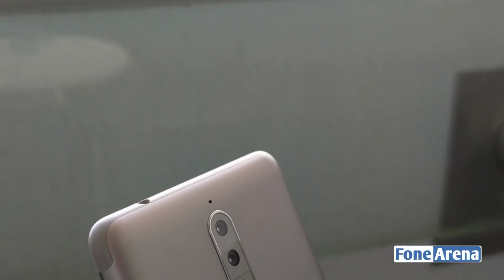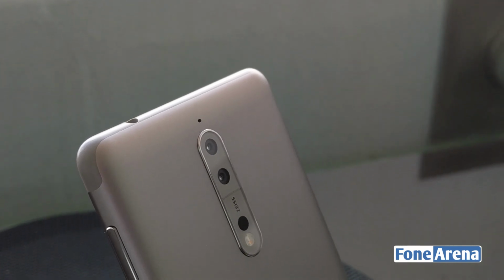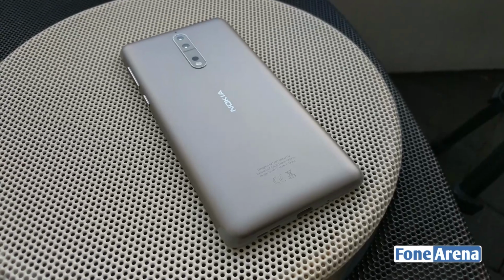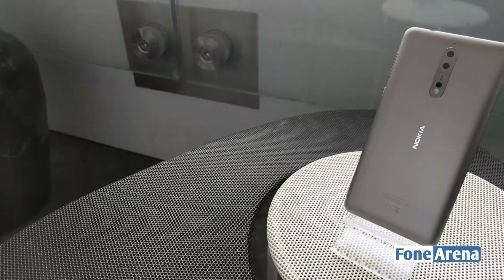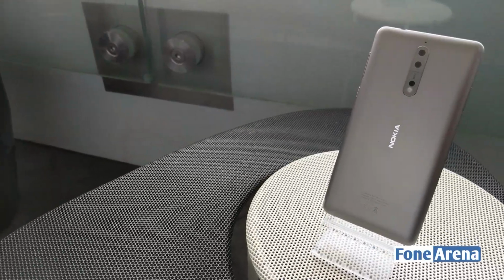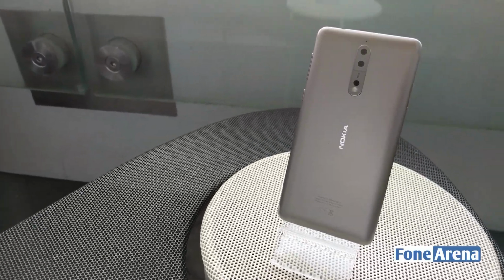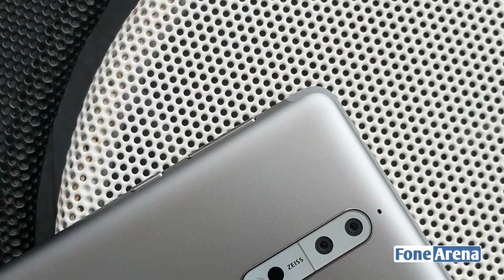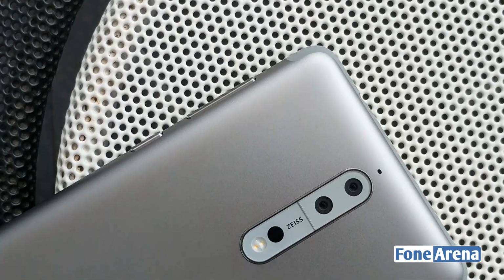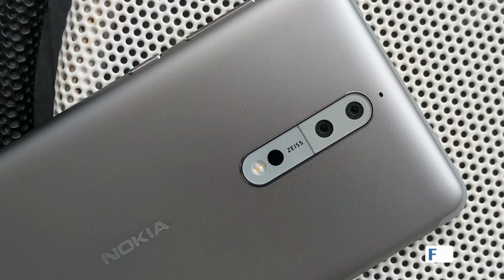Over on the right is the volume rocker and power button, both of which are sufficiently clicky and offer good feedback. The phone charges over USB Type-C and has a 3.5mm audio jack at the top. Flip the phone over and you'll notice the Series 6000 aluminium back, polished to a sheen in some of the variants. Beyond that though, there's the long camera island, which has two 13-megapixel cameras, one of them being a monochrome sensor. Below the Zeiss branding lies the dual LED flash and laser autofocus module.